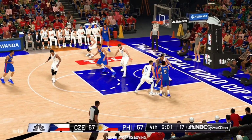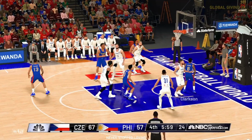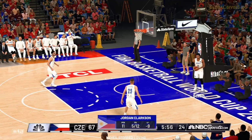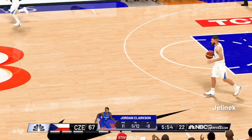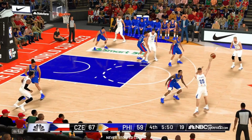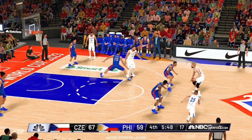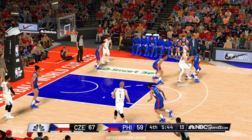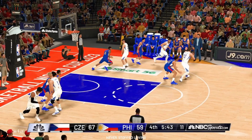Yeah, buckets have been very tough to come by. And the bucket is good. That's the pass you want. Orchestrating the offense, creating for others. Clarkson's gone 5 of 12 shooting from the floor. Pass to Satoransky.